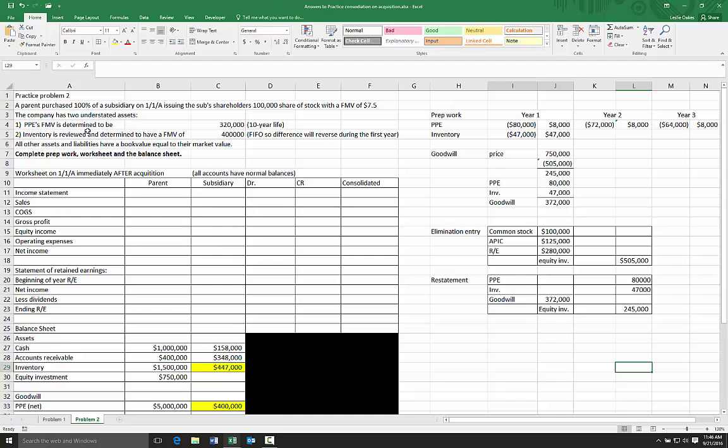Okay, so in this case, a parent purchases 100% of a subsidiary on 1/1/A and issues to the shareholders of the sub 100,000 shares of stock at $7.5 each. Now make sure you really understand that that stock is not going into the hands of the company, it's going into the hands of the shareholders. They're getting the parent stock, just as in earlier problems, they got cash from the parent. So they give up their shares of stock to the parent. The parent company holds those shares, but it doesn't affect anything on the subsidiary's books.